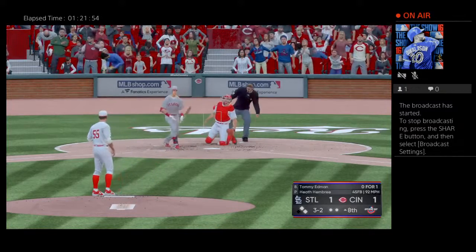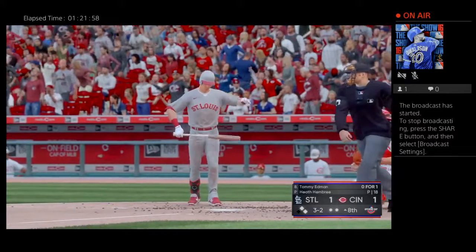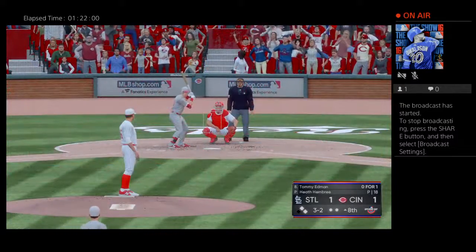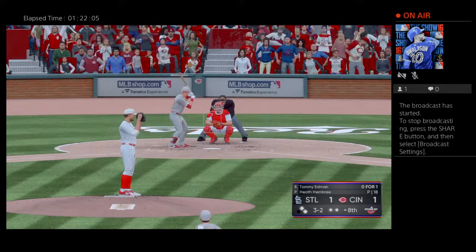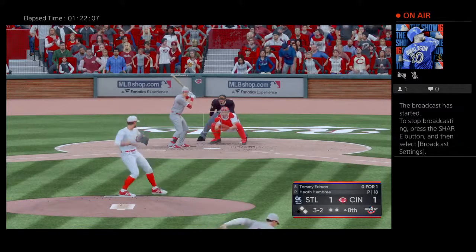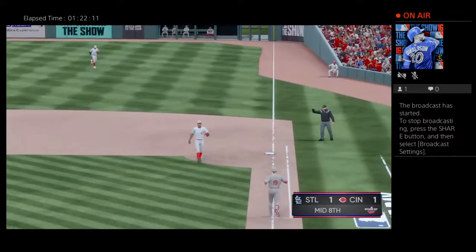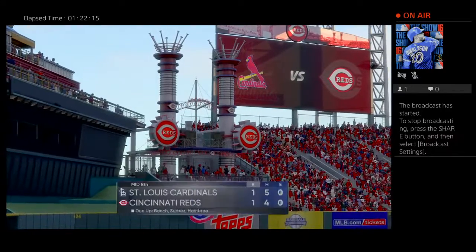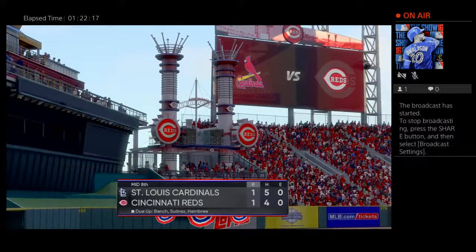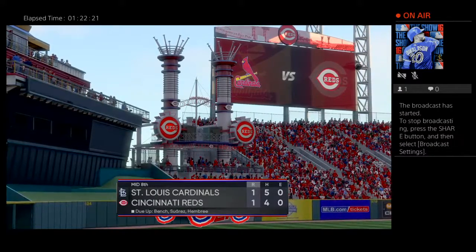Swing and a little tapper. Eighth pitch of the at-bat coming up. Popped up, and the two-out threat won't pay off. The inning is over. So it's no runs, no hits, no errors, and two men left on. Home half of the eighth straight ahead, all tied at 1-1.